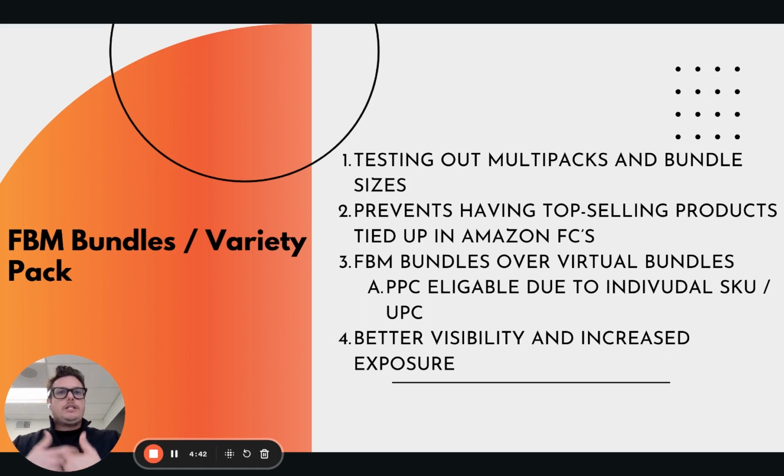Package it all together, see if you start seeing a demand. Once the demand increases, then you can convert that FBM SKU to an FBA SKU and then start sending in product as well. The ASIN will have the ranking, will have the sales history, or have a different sales history for the SKU. But most importantly, you have tested it, it's proven, and you'll be able to send more inventory in.